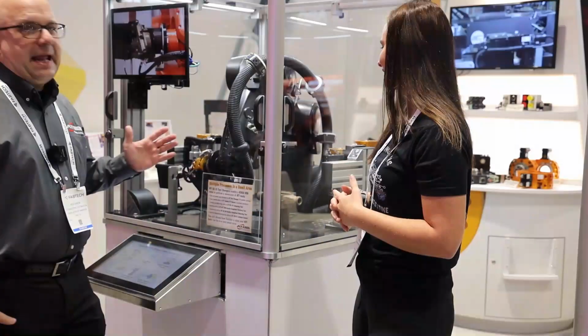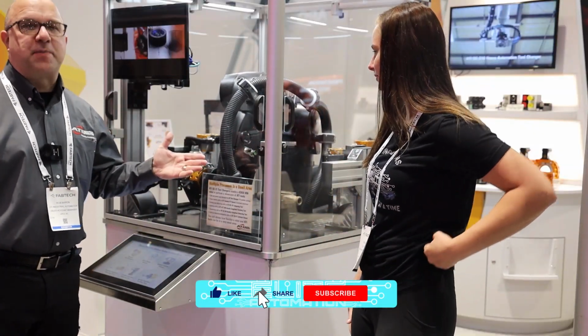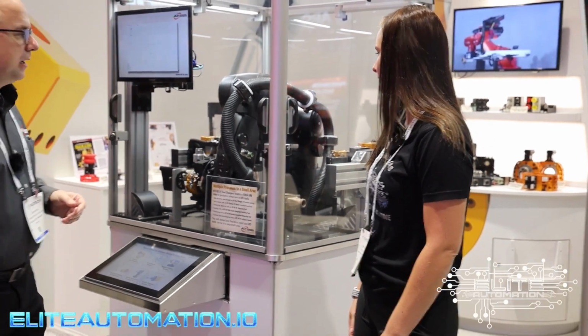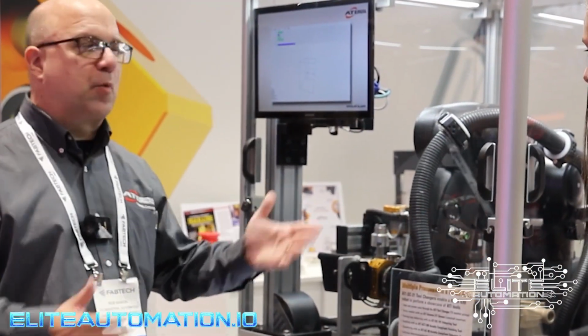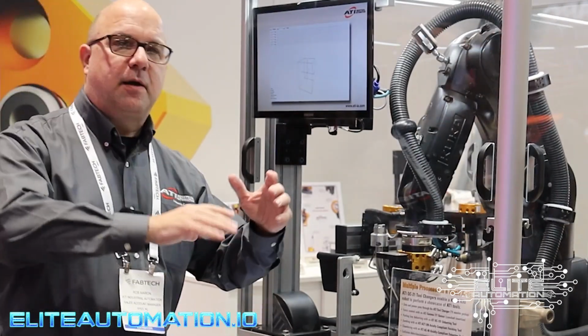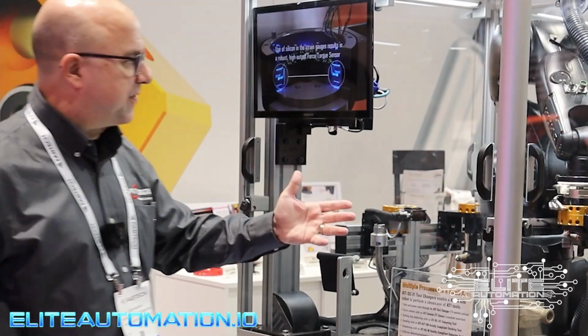Okay, thank you. ATI produces tool changers and other end-of-arm devices, mostly for the robotics market. So what we're seeing here in our demos, this particular robot is a KUKA, but we work with KUKA, Fanuc, Motoman, UR, all the robot brands that are out there, we have devices for.